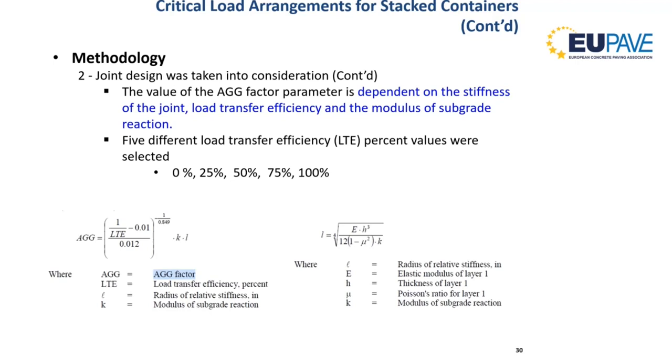Continuing with step two, as part of this project, we considered 5 different load transfer efficiency values, namely 0, 25, 50, 75, and 100%, as variables to determine the stack container arrangement that will result in critical RCC pavement responses, stresses.